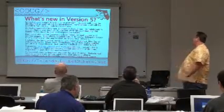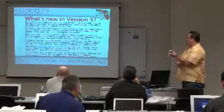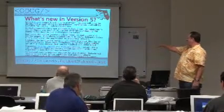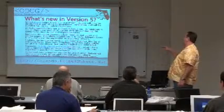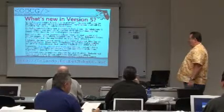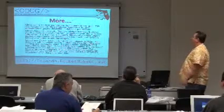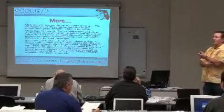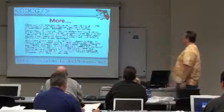Expanded XHTML, WCAG, and ADA compliances. Certain websites have to have these compliances, and I got this off of the DotNetNuke site that 7 of the core project modules are already XHTML compliant, and more are expected to pass in the next release. Refactored core to improve support for unit testing. Added ability to deny permissions in the permissions grid. Okay? We can always allow permissions, but we never could deny permissions. And we'll show that in a second.